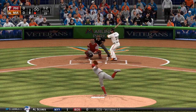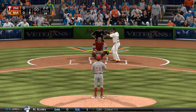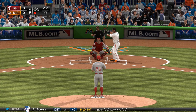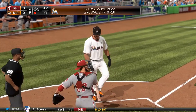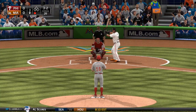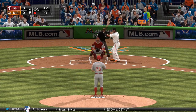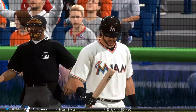Here comes the 1-2. And a slider runs away from him there, and the count levels at 2-2. The 2-2. And this is fouled straight back. Another 2-2 offering. And that misses, so it's a full count, 3-2. 3-2 pitch. Boy, really making him work now as the 7th pitch of the at-bat is also fouled away, so the count will hold steady at 3 balls and 2 strikes. And he can only battle for so long as he's finally set down here after an 8-pitch at-bat.